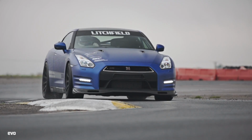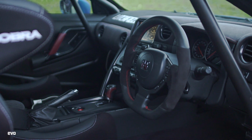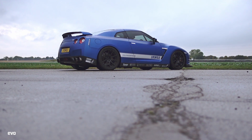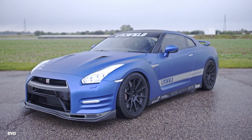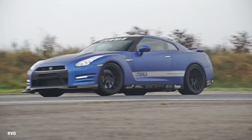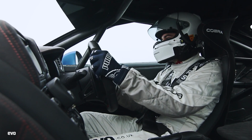Track car of the year has to have a GTR, a Nismo or a Track Pack or whatever mildly tweaked up model they've introduced this week. But this year we decided to go a bit further and get a real fire breather. This is the Litchfield GTR LM1 RS. It's a GTR, only more so, lots more so. It looks a bit like a GTR, but it's quite a special one.